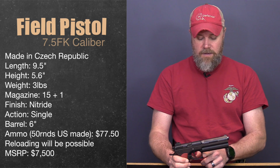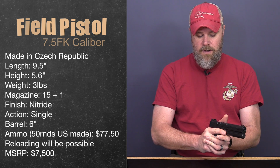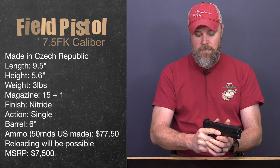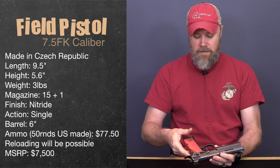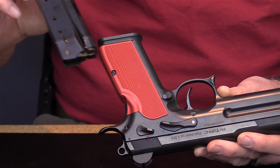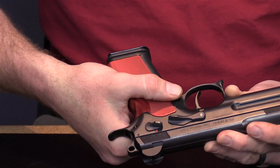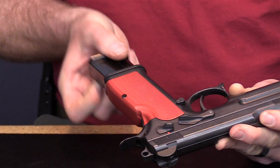It does have a notch, or I can't really say a notch, but the contour for an offhand shooting position, which I don't know many people that still do that. Some people still prefer it, but that's kind of a 90s thing. And it does have a very big, easy to get to magazine release. Again, the magazine is a 15 round magazine plus one. To release the magazine, simply push the button and of course pull the magazine out.